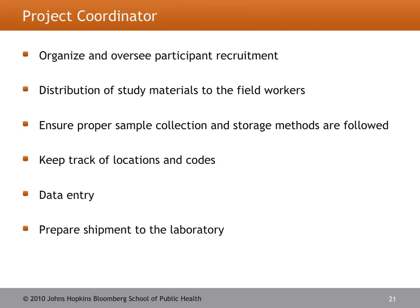We often advise having a project coordinator or someone who can oversee that the study and the protocol for the sample collection procedures are being adhered to. So this is just one person who oversees all of this, and they would help organize subject and participant recruitment, distribute study materials to field workers. They would keep track of the locations and the codes used, such as the unique identifiers and where the samples were actually being collected. They would ensure that data entry was done correctly, and then they would help prepare the shipment to send to the lab.